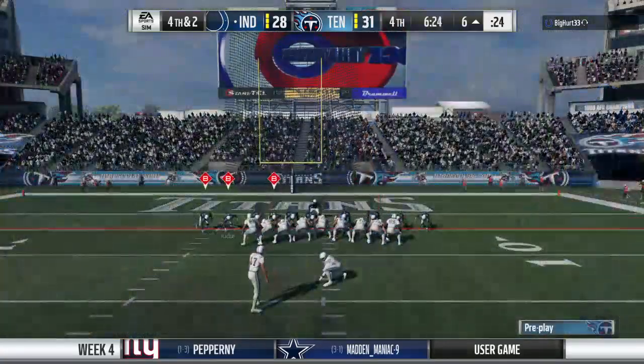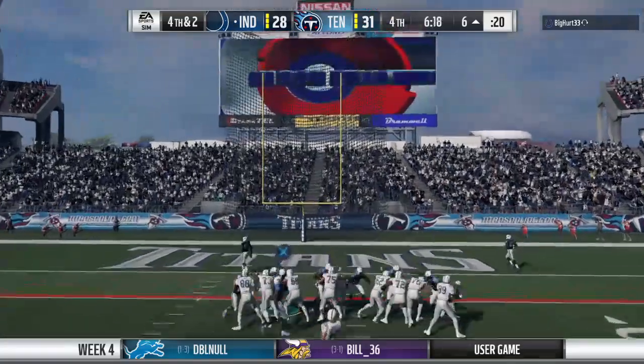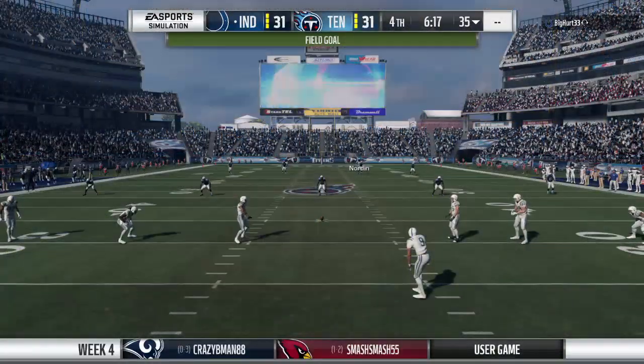So on 4th down, out trots the kicker in a big spot here from the right hash, and this one, just a chippy. And Vinatieri's kick is good. And in the 4th quarter, this game is tied.